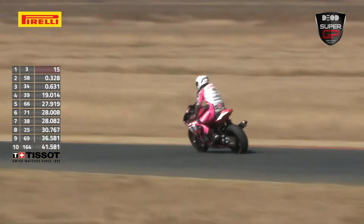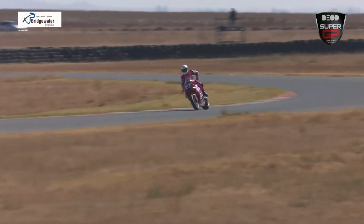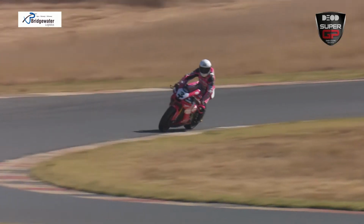Greg Maloney will be heading down to the podium ceremony. Have a look at those rear tires and just see the kind of abuse that they've just had from these riders. But it'll be great there. Get down to the podium ceremony. Catch up with our top 3 riders. What an incredible Super GP race number 1 we've had here today so far.